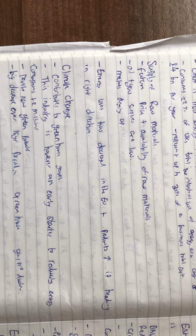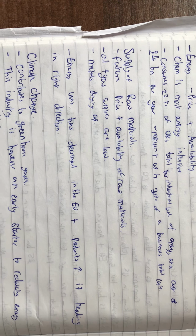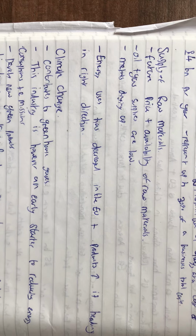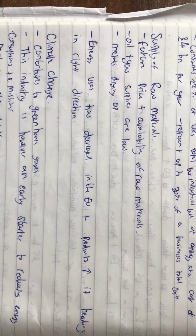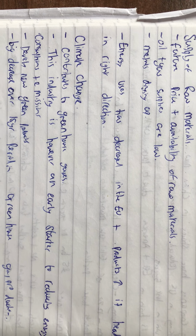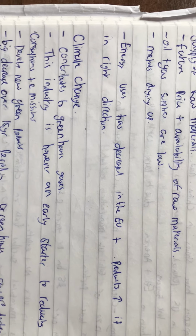We also need to check where the supply of raw materials is coming from. This will be the future price and availability of raw materials. Oil and gas supplies, obviously they're quite low, and we've got metals drying up, so we need to make sure that we've got a confident supply chain of materials coming through. Then there's also energy use, which has decreased in the EU, while products have increased, which is good, which means they're heading in the right direction at the moment.